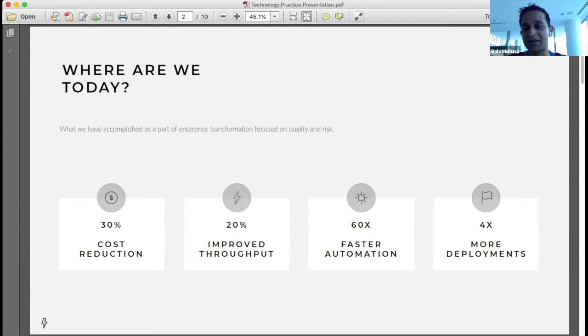And Mike, you can define what a bug is once I complete this slide. And then we've achieved faster automation. We've introduced a lot of these standards within automation within our CI/CD pipeline. There's a lot of rejection if a certain quality threshold is not met.